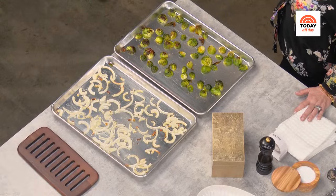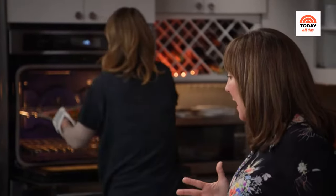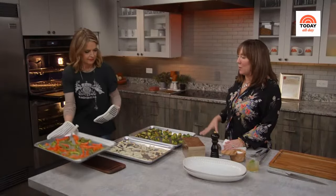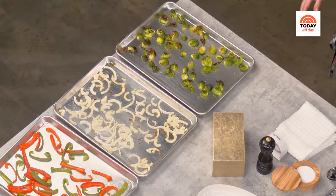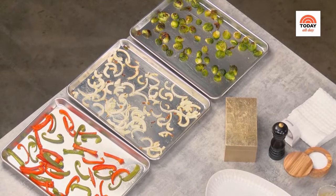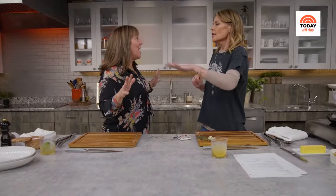We're going to use these for fajitas after we slice that skirt steak up. And then the Brussels sprouts, we'll have that with our fajitas. Beautiful. This is a fajita seed. You are absolutely right. All right, so now we have our vegetables out and we're ready to go with the filet mignon.